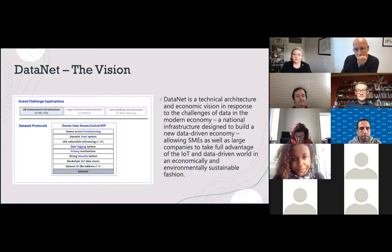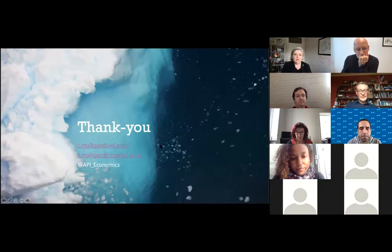So this is a very high-level overview of the architecture on the left here. And I think I've finished just in time as well. So thank you very much.